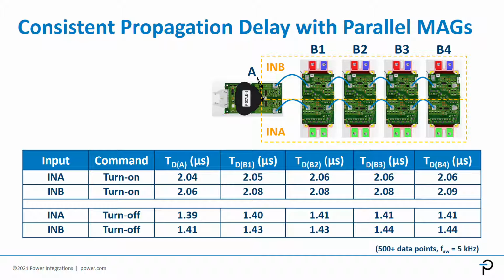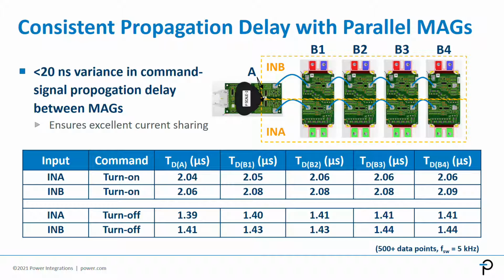You can see that the signal itself is transferred always within approximately 2 microseconds for a turn on command and 1.4 microseconds for a turn off command. Looking at the variance between the different power modules, you can see that the variance is within a 20 nanoseconds range. And this is ensuring an excellent current sharing. Because of this very low variance, we are making sure that all modules are turned on at the same time, and therefore they are carrying the same load current.